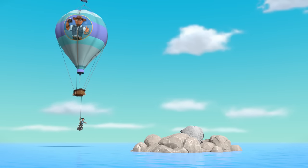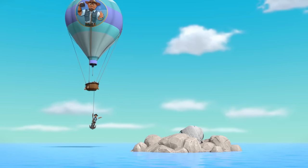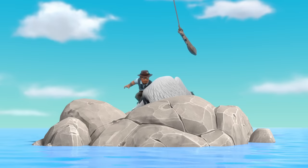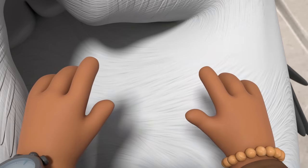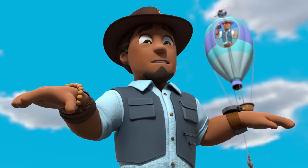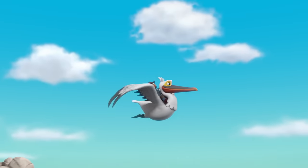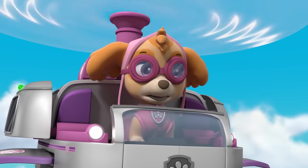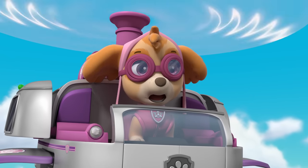There it is! Big Bill Island! No, Travis, wait! This rock doesn't feel very rocky, almost like feathers. Ooh, wow! Hold tight, Travis. Ryder and the pups are on the way.